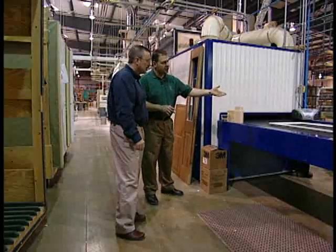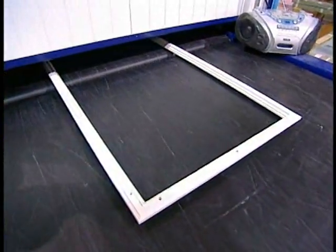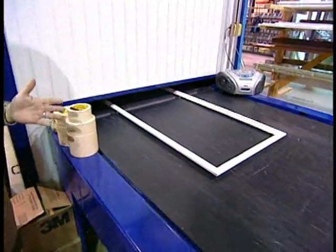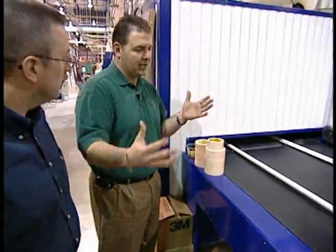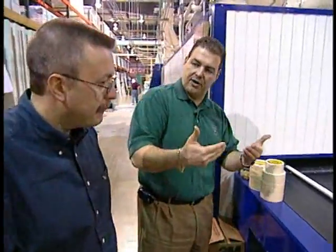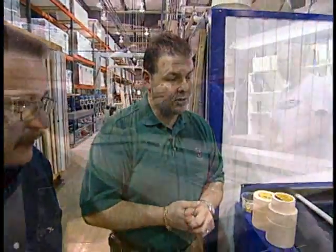You'll notice the glass frames are done separately. The whole reason for that is obviously we're dealing with a vinyl product here. If you have any movement of that frame, you know, let's face it, this is Wisconsin, Minnesota, we get some thermal expansion and contraction. We want to make sure we have color behind that glass frame if there were any movement. So that's the reason we do the glass frame separately.